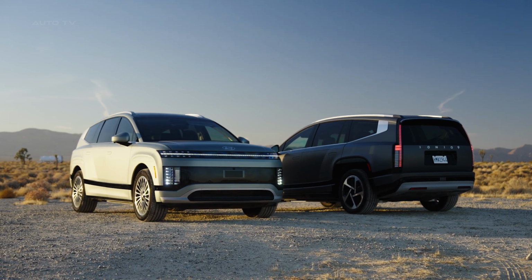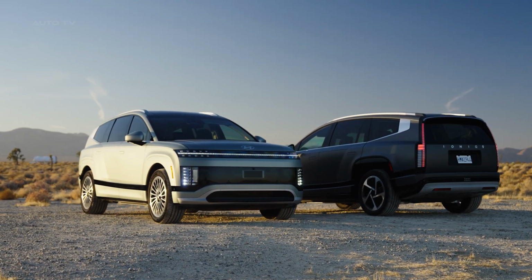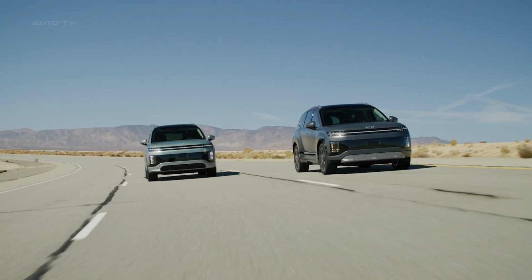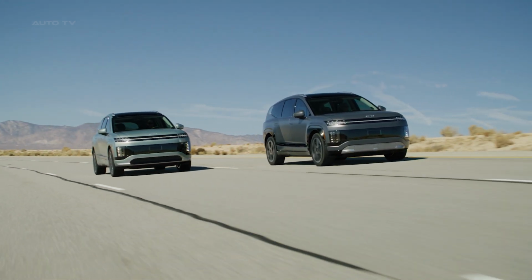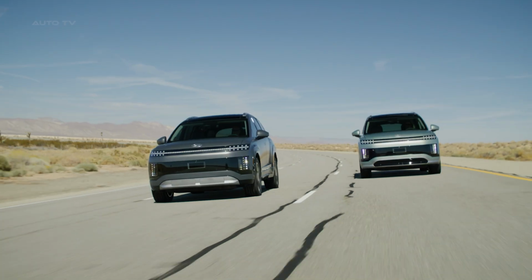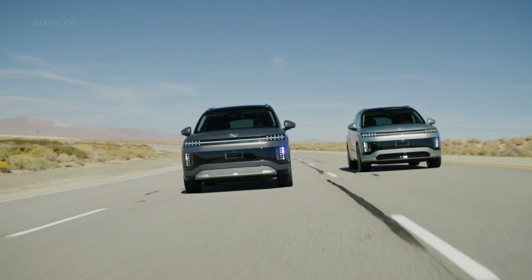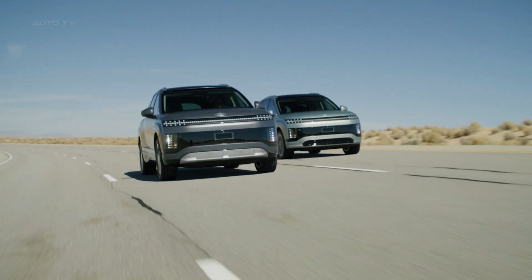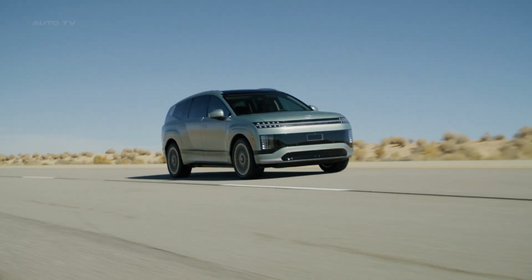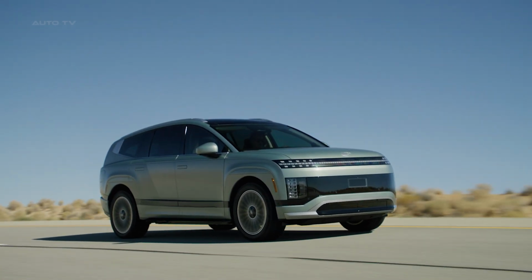The performance figures aren't going to trouble any Tesla Model X Plaids, but they're more than adequate for family duties. The Performance all-wheel drive model will sprint from 0 to 62 miles per hour in 5.3 seconds, while even the base rear-wheel drive version manages a respectable 9.4 seconds. All versions are limited to 124 miles per hour, more than enough for any school run or highway cruise.